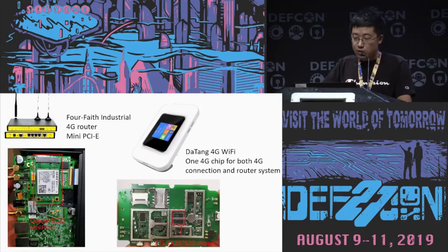The chip in the module is attached to the PCB board, which implements networking, driving Wi-Fi, running the HTTP service, and other functions. There are many other devices designed in this way, such as some low-cost 4G routers.